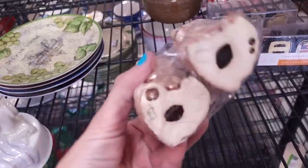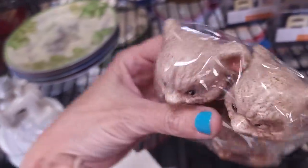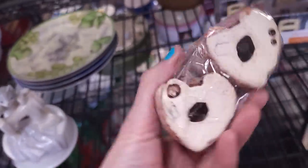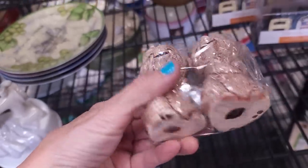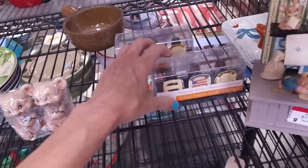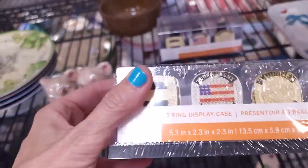Let's see what these little vintage guys are. I thought they were salt and peppers, but they're not. They're little figurines. They're interesting, but I don't think those are $4 worth for me. Three ring display.